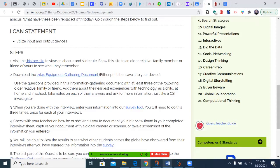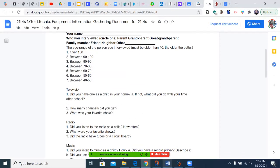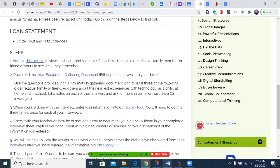There is a gathering document that I'm going to click. You did receive this with your recent packets. You could save it or print it. And like I said, I printed it for you. I would like you to use this when we get into the task. You're going to use those questions to talk to an older relative, family member, or friend. Ask them about their earliest experience with technology as a child, at home, and in school. I recommend not picking someone that's 3 years older than you. It's pretty similar. Talk to a grandparent. Talk to a great grandparent.